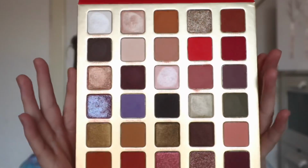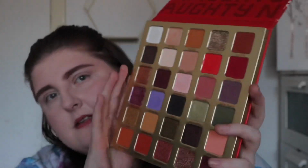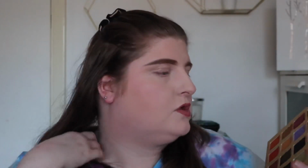So yeah, this is a 30 colour eyeshadow palette. This one is a 16 colour eyeshadow palette. So yeah, this one's got 30 shades. I was halfway through swatching this the last time I filmed this video, because I'm gonna have to do all those swatches again. But this is what the palette looks like. It's got a lot of browns, golds, you've got some purples in here.